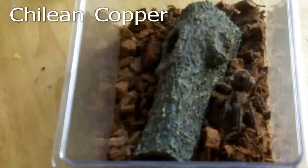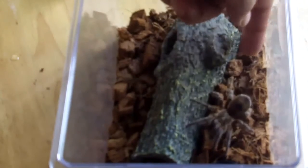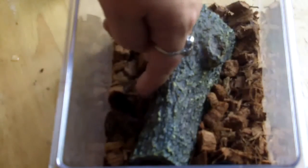Okay, this is Copper, the Chilean Copper, and she's a little bit skittish. I have handled her, so I'll go ahead and see if she'll come up for me today. Come on, sweetheart. Yes, I see you. Come on. I'm sorry, I don't know the scientific name for her, but she looks like she wants to give me a butt bomb right now. I think I'm just going to leave her alone. Not because I think she'll bite, because she won't. I just don't want to irritate her. Only had her for a couple of weeks.